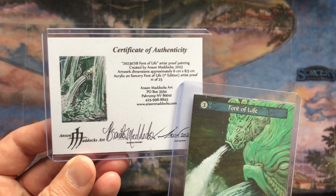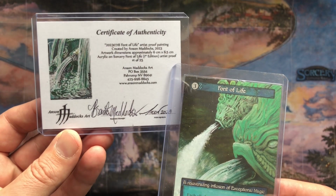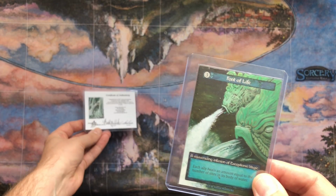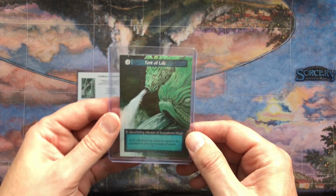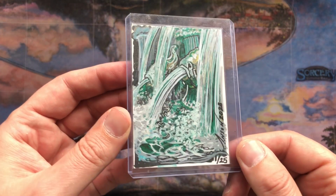So you can make sure it's real, and if they hand that out with every artist proof, then I think that's a pretty awesome idea. I will talk more about artist proofs in general and what I think of it and why I only want this one. And now I think it's time to have a look at it.